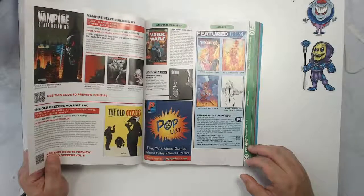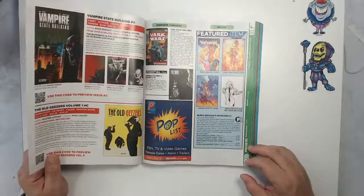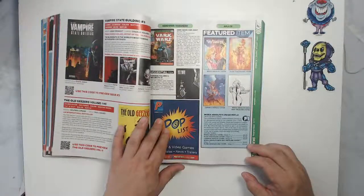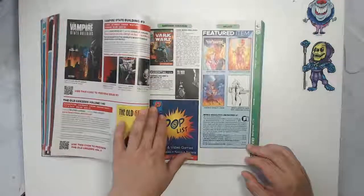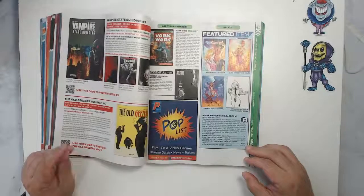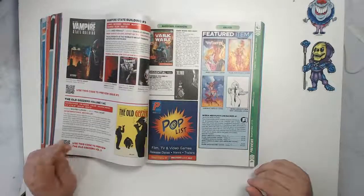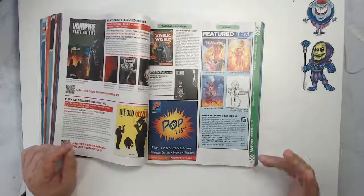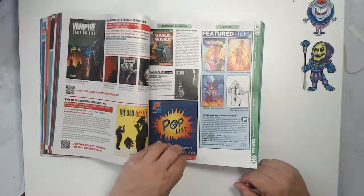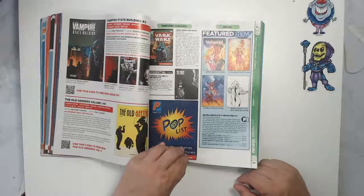Vampire Steeple. I guess this is something else. What was that? Yeah. Dave Sim doing Vark Wars. He's just been parodying everything. It's unfortunate he's not drawing these days. I would have liked to have seen more original artwork, more original stories from him, but it seems his hand is still not working well enough to draw.